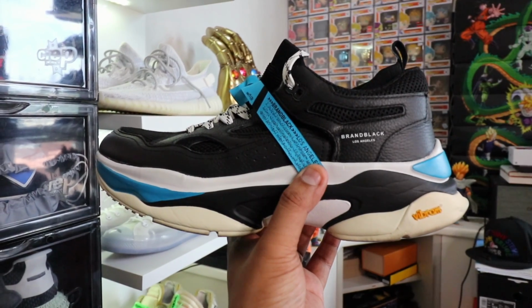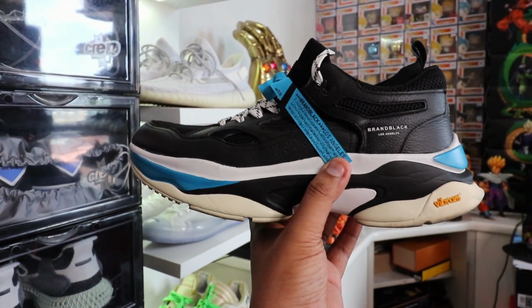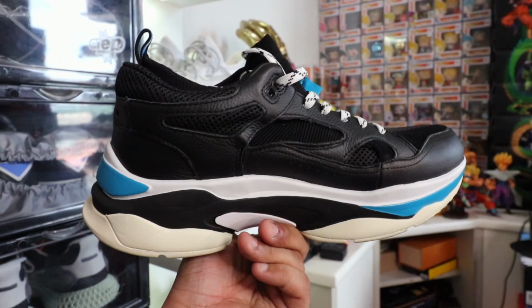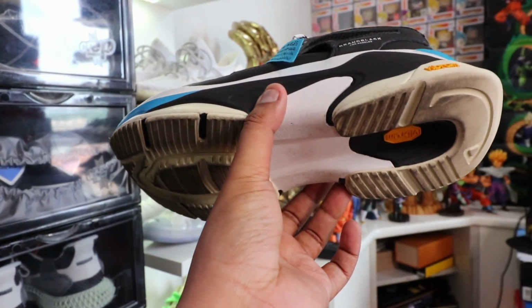Now, if you take a look at the upper, it's a combination of two premium materials. You have Napa leather over here, which stretches along the sides of the shoe. You have mesh, which gives it breathability. And you have premium nubuck, reinforcing certain parts of the shoe to give you additional support and, well, I don't know, foot containment and stability.